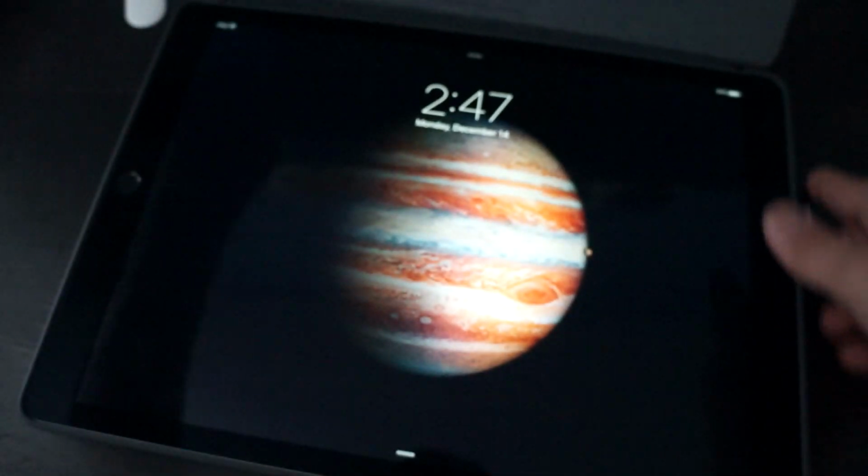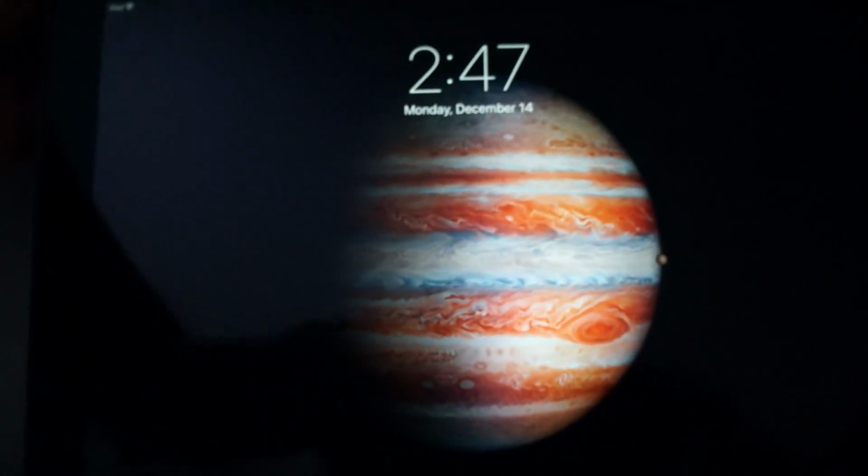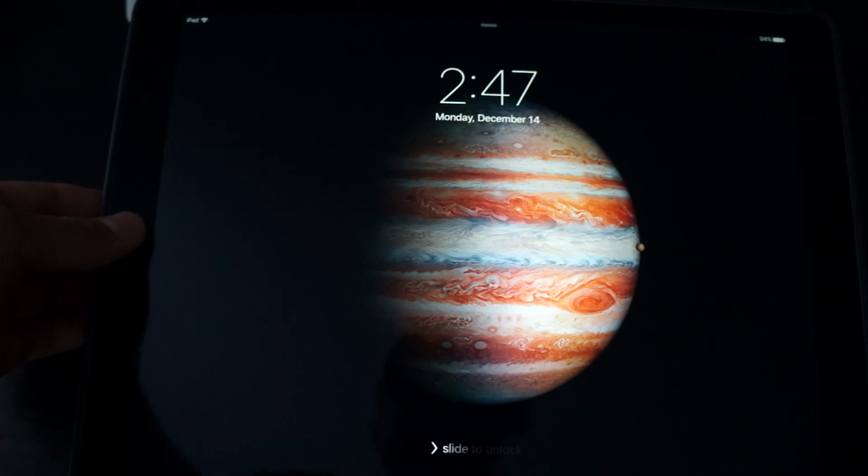I thought the smart case combined was a lot better and cheaper for us. But you know how Apple is, they decide to rip you off in every single way they can. That's how they are. Now, both of them combined, they're pretty good. It's just like a normal iPad case with the smart cover on, and this all works as a kickstand as well.